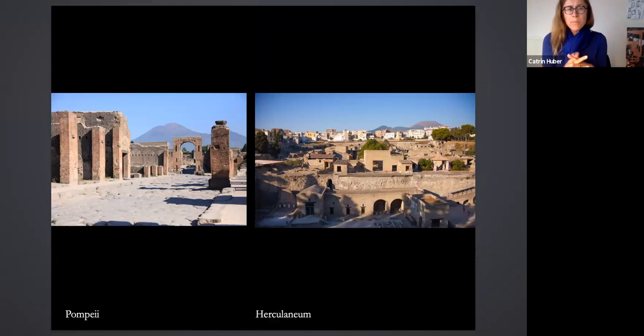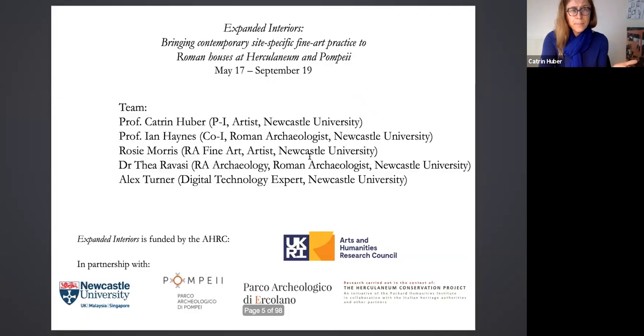These are the two sites, Pompeii and Herculaneum, which in the end I chose to work with. And I initiated this project bringing together archaeologists, Professor Ian Haynes, Dr. Tiziana Vasi and Alex Turner, and also Rosie Morris. She worked as a research assistant on the Expanded Interiors project and was really hands-on involved with all the research and very familiar with the houses. And as you know, Rosie has now done a really beautiful commission, her own response to the research, which is really exciting.